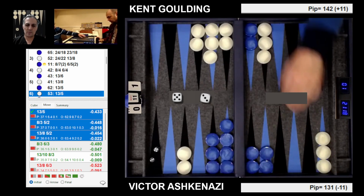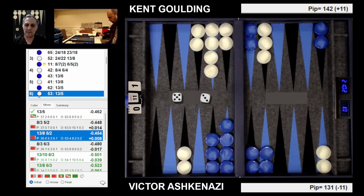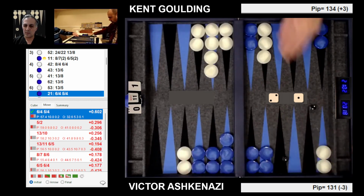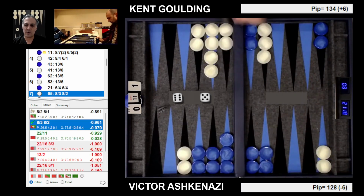So he can play in his board. But this looks like the play. That's the right play by XG. Tied. Victor rolls a 2-1. That's a great roll. He's able to make his 4 points. So now he has the rack and a 5 prime.